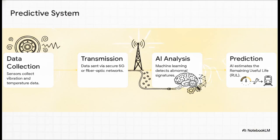A modern, high-speed rail network is this massive, intricate web of thousands of interconnected components. The tracks, the signals, the wheels, the brakes. And in an environment like this, an unexpected failure isn't just a minor headache, it's a huge safety risk. Failure is simply not an option. So let's walk through the life cycle of the data here.